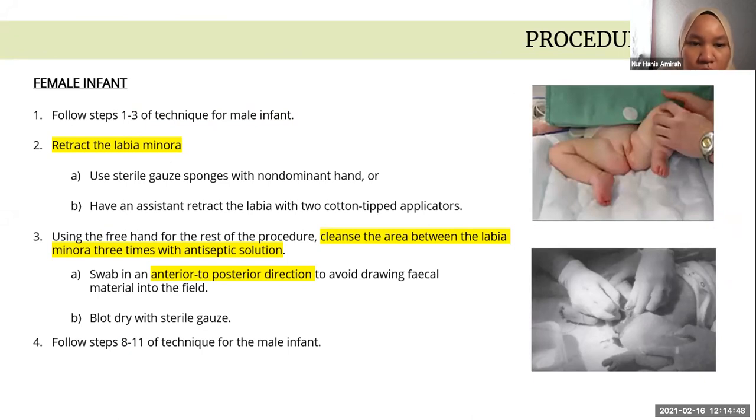Then, using the free hand for the rest of the procedure, cleanse the area between the labia minora three times with antiseptic solution. Swab in an anterior to posterior direction to avoid contaminating the field with fecal material, and then blow dry with sterile gauze. Then follow the steps as before in the male infant.